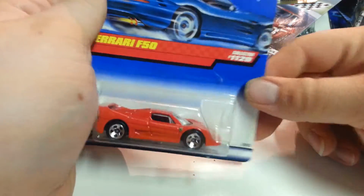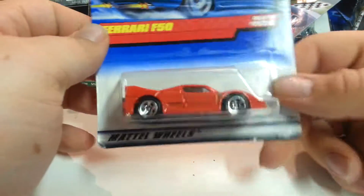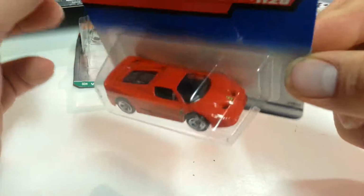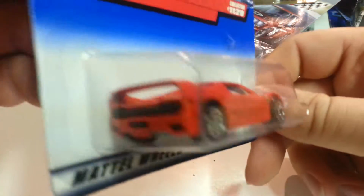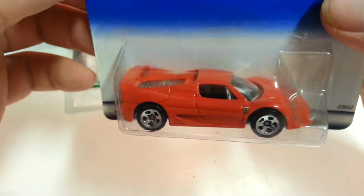Oh, and at this toy convention, they also had those Ghostbuster cars, the retro ones, and they lowered their price now. You can get the 2-pack. Someone is selling them for $6. If I waited, I probably would have gotten a good deal. They're still in stores, too, so even if I did wait, I could always get one if I didn't find one cheap enough. But anyways, this is a Ferrari F50.